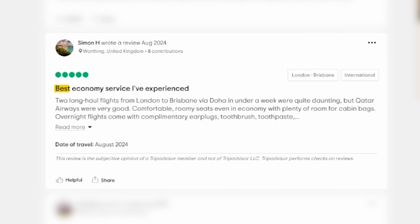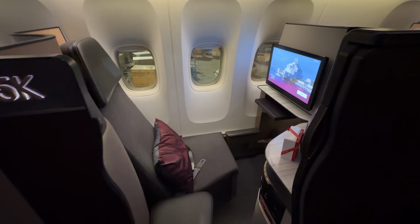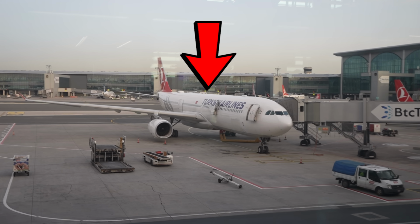Absolutely satisfied. Best economy service I've ever experienced. First class treatment in the sky. These are some of the things that people say about the world's best airline, but how good can they actually be? Well, today I'm going to be showing you the luxurious Q Suite and economy class while comparing it to a more average airline just so you can see how good they really are.